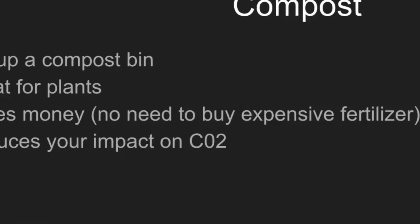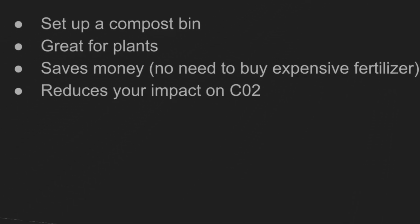And the next one I have on the list is compost. I have compost because, as I said before, it's a great thing that you can do. It basically fits all 3 R's if you really wanted to. It's not that hard to set up a compost bin. It's super great for the plants, and as I said earlier in this video, it saves you money. So now you don't need to go buy expensive fertilizer for your plants. You can just have a compost bin, and then whenever you need the compost, you can use it for your plants.